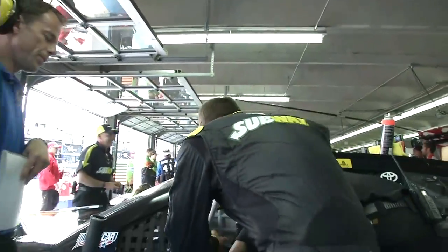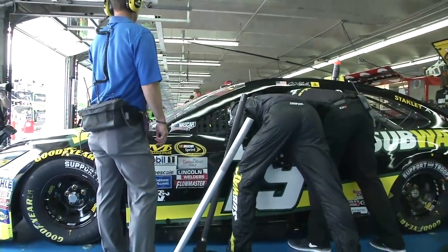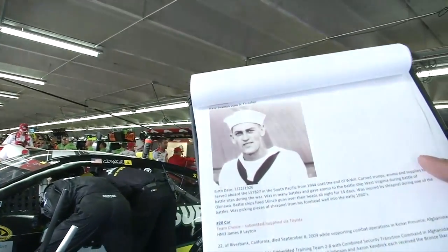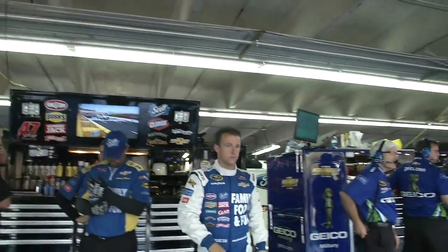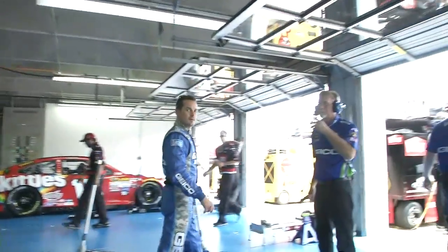Beautiful story right there, and a personal connection. And that's what's so great about this. NASCAR is giving some of these teams the opportunity to have personal connections, and absolutely awesome right there for Carl Edwards to be able to do something that means so much right there. And there's AJ Allmendinger on GarageCam rolling by us, and Casey Mears about to walk out to his car.